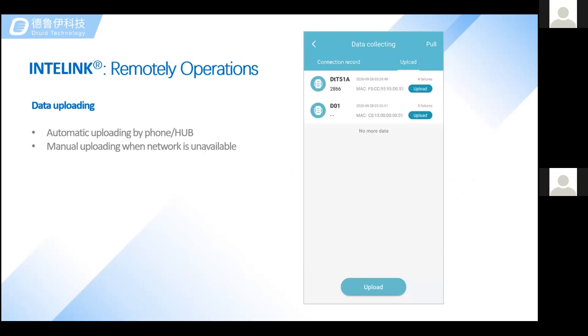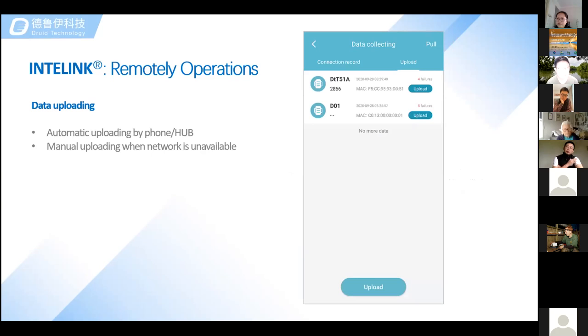Data uploading. This is usually done automatically and immediately when the data downloading is finished. However, in some situations you might not have a network connection in the field. In this case, the data will be stored in the phone, and when you come back, you just manually upload them.